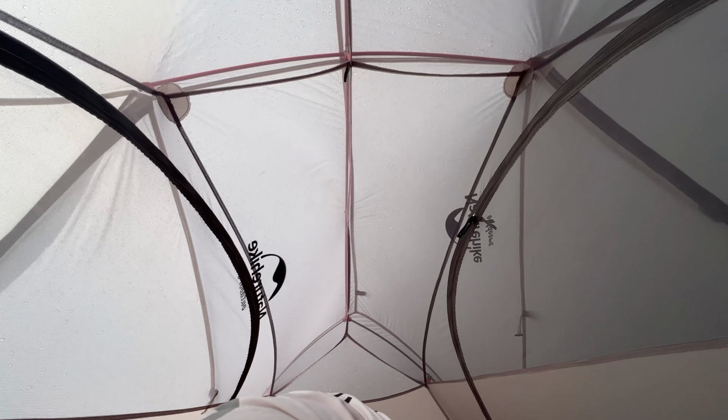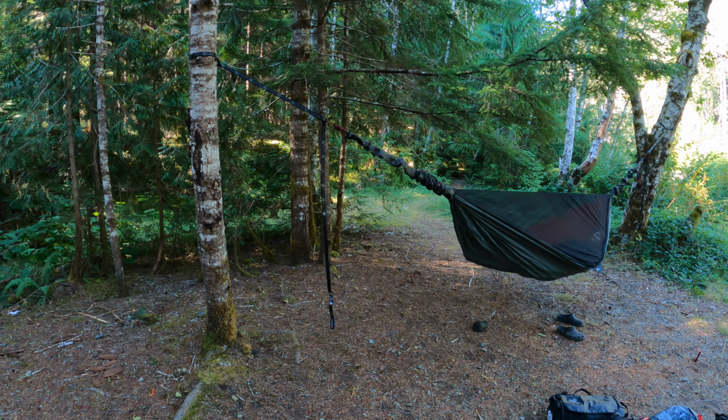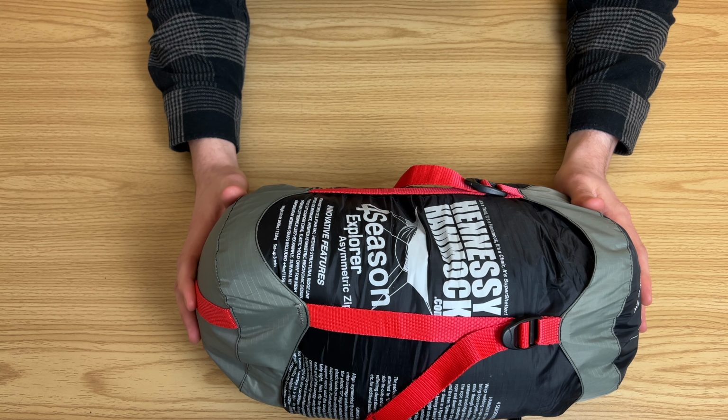The last type of shelter that I use is my Hennessy hammock. This is a great option if you're in an area where you don't have a lot of flat ground or it's particularly forested because you can get up off the ground, or if you need to, you can take this to ground as well. It's a really cool system because it comes with a built-in mosquito net and a closed cell foam pad for insulation.